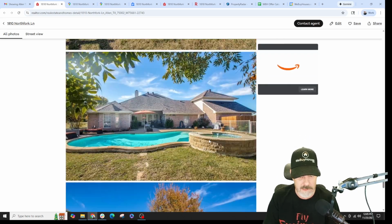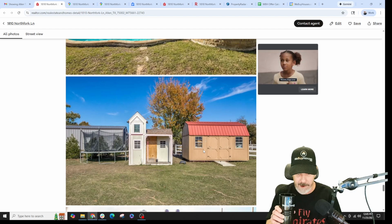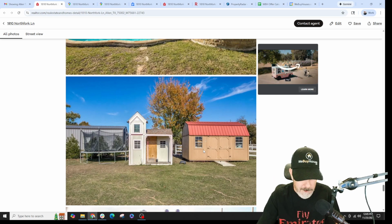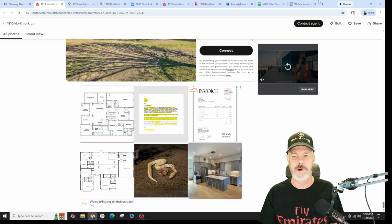I like the house. I like the 2 acres. Got a playhouse, a storage barn, a trampoline. The kids are pretty well set up here, I'm sure. Yep, beautiful. That was it, but we can't afford it.